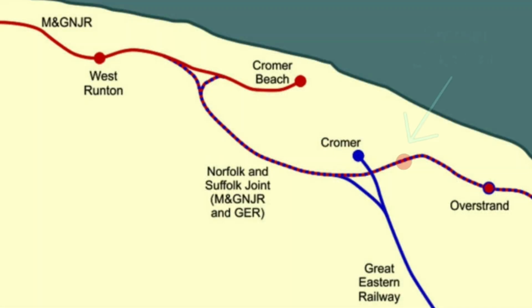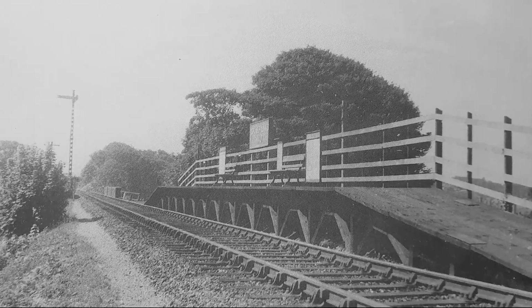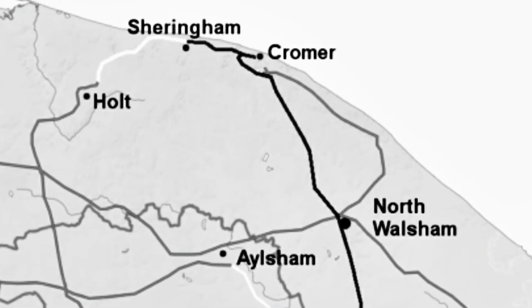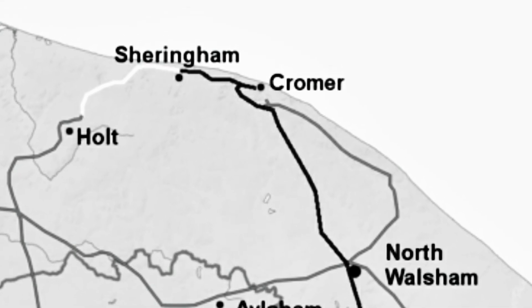Additionally, a small halt was built on the outskirts of Cromer in 1923. It primarily served golfers using the nearby Royal Cromer Golf Club, and consisted of a wooden platform and very basic facilities. However, passenger numbers were always low, and that also closed in 1953, leaving only Cromer Beach Station on the Midland and Great Northern line, which remains Cromer's only station today.